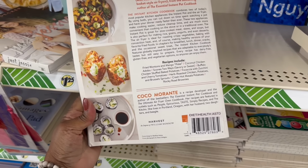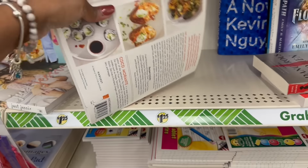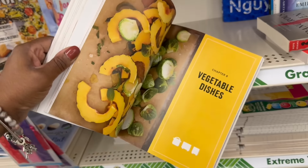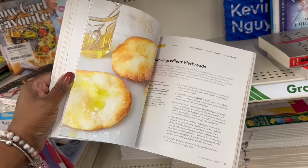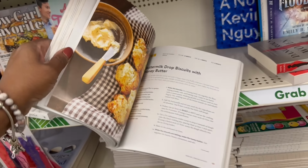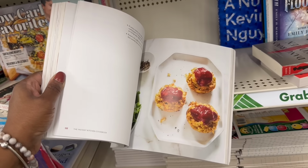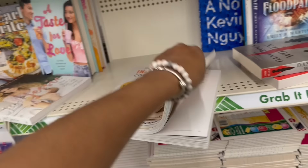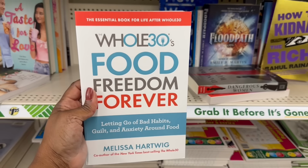Yes. What is the original price? I can't see it. You know I'm all about that. Trying to see what it was. Rocking. Vegetable dishes. Girl, look at that. Mm-hmm. Buttermilk drop biscuits with honey butter. Yes, on that. Chimichurri. I saw salmon rocking. Yeah. In the cart.